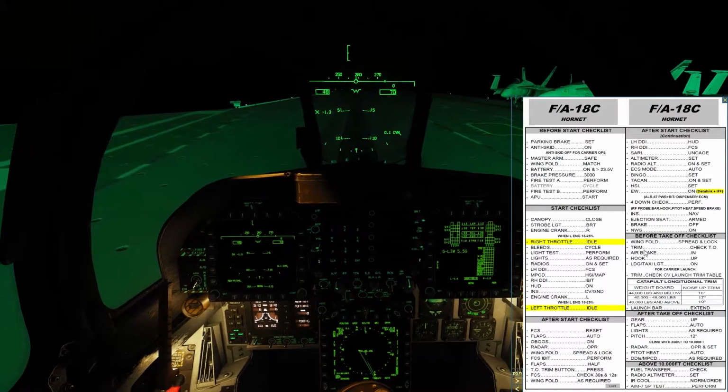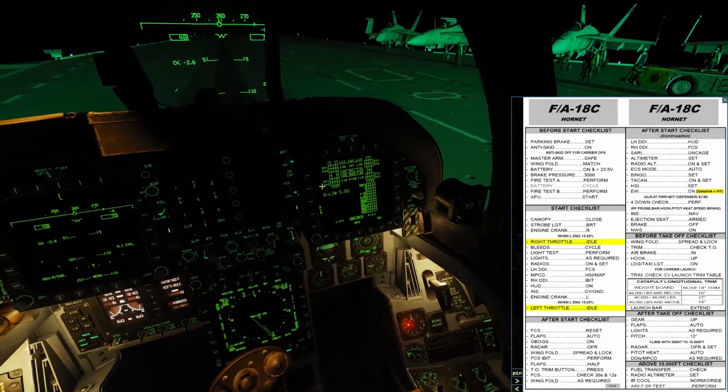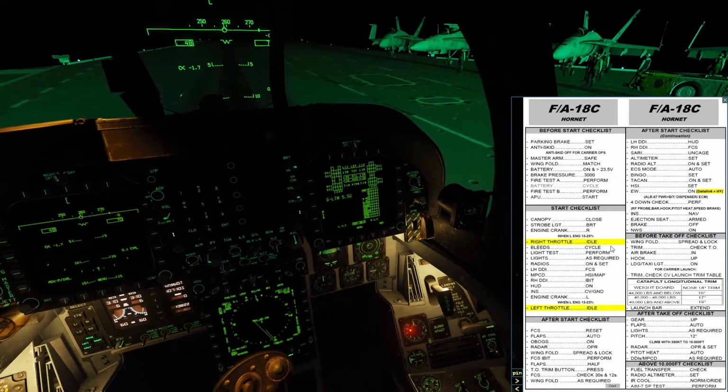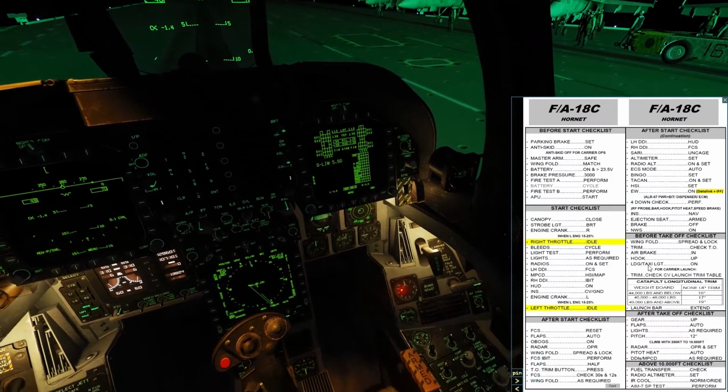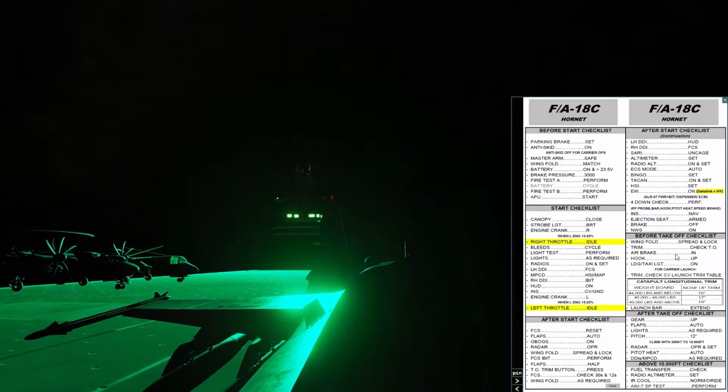I will very quickly run through these checklist items to make sure they're all done. Wing, spread and fold, trim, set for takeoff. Got a pretty tail heavy, because we are pretty heavy. Air brake should be in. Hook is up. Never say should be. Is the air brake actually in? Yes.